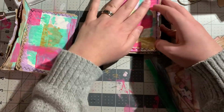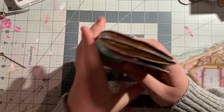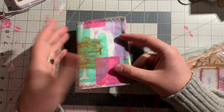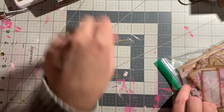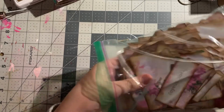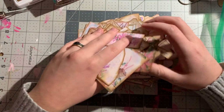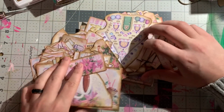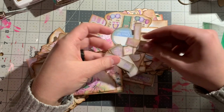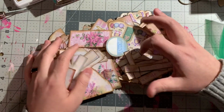So yeah, got these two here, and now we can embellish. And these two are the exact same, as much as two journals can be the exact same. They have the same page flow, the same everything. So I've got a whole bunch of stuff here from Norella's kit, and I printed them out in different sizes. So there's just a whole bunch of fun stuff over here.